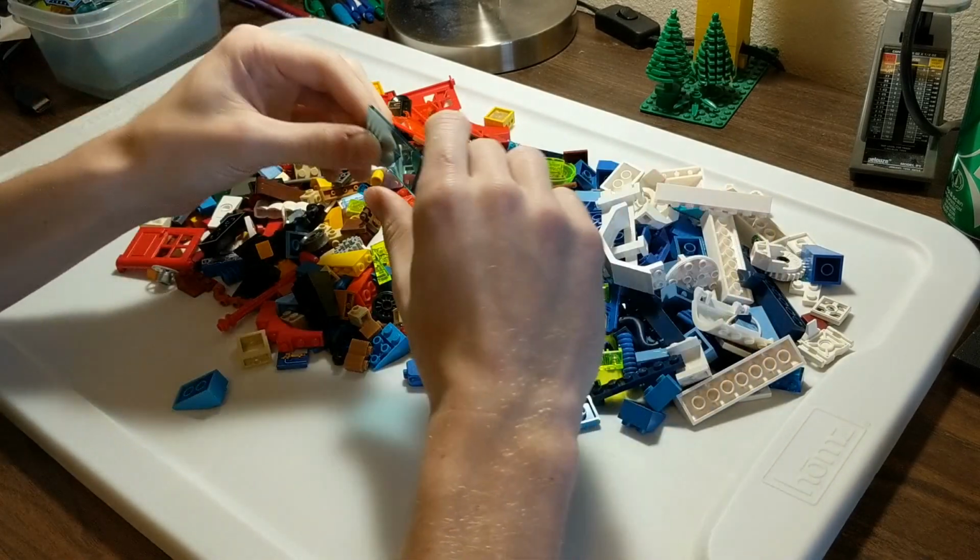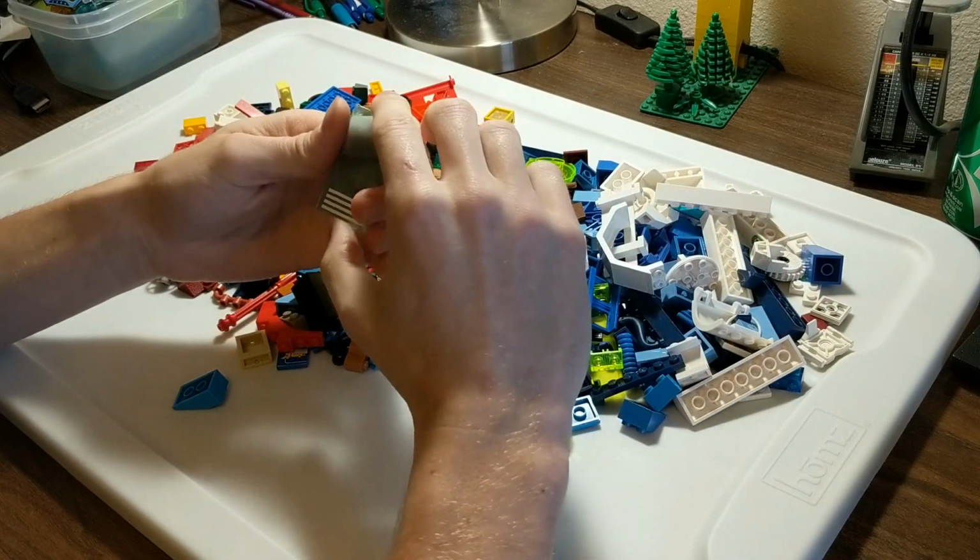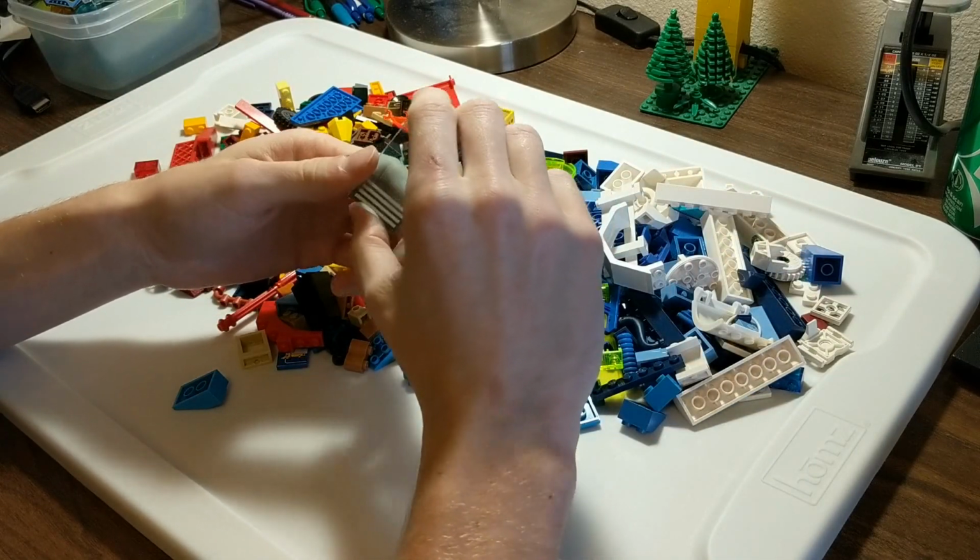So yeah, those are kind of the bigger pieces. I'm going to go ahead and sort these out a little bit and then do a general overview of what I picked up.